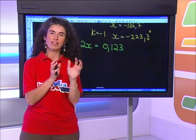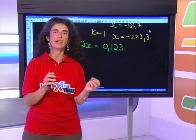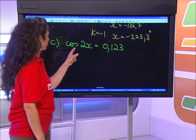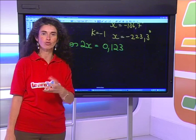Right, back to the trig now, grade 11s, and we left off with where the coefficient of the trig function was 2, and we had to isolate the trig function to make the coefficient 1, otherwise the calculator cannot find the angle. So now I'd like to look at something a little bit different. What happens if the coefficient is next to the angle? How are we going to treat that?